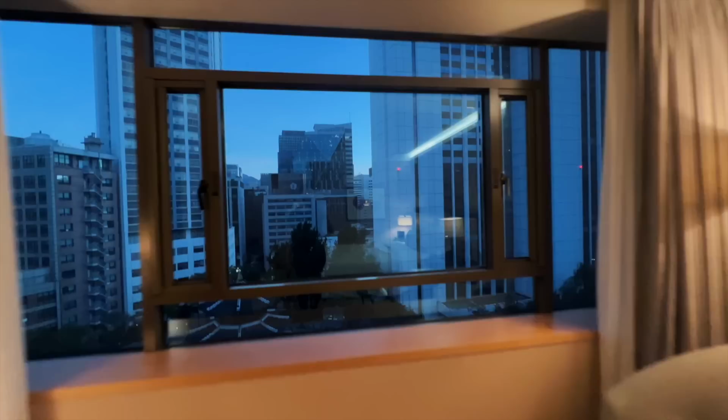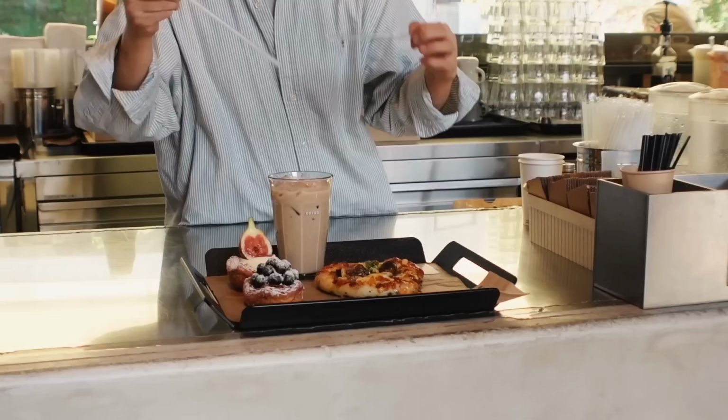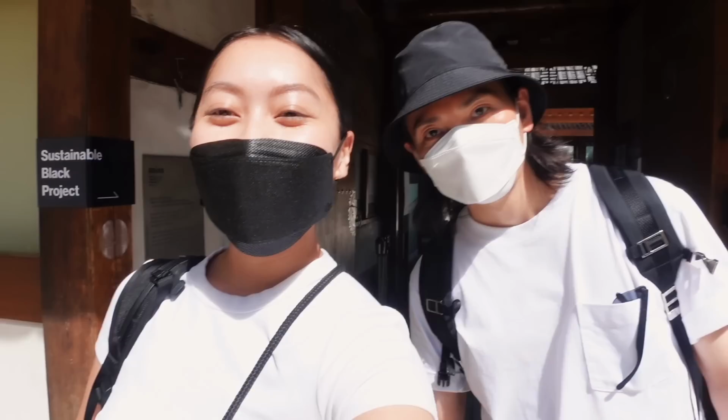The subway station and also the bus stop is located right outside of the hotel, so we took that to get some coffee. If you guys haven't seen my last cafe hopping tour, be sure to check that one out. Hi! We're in Seoul and Jacob met up with us. We just checked out Onion. I've seen this all over social media, so I wanted to come check it out.